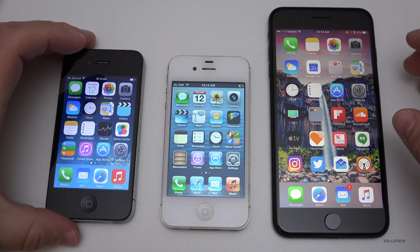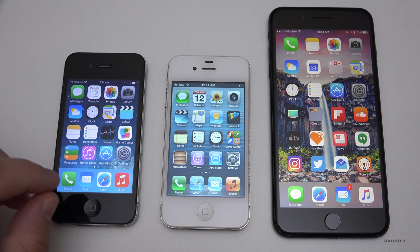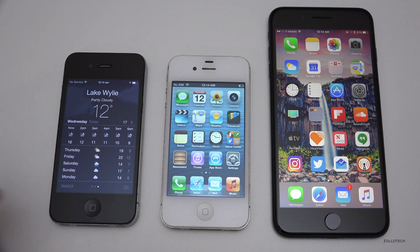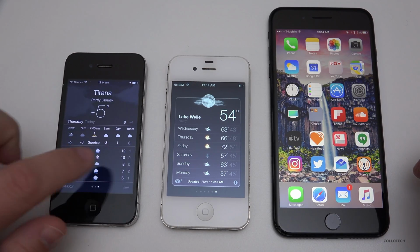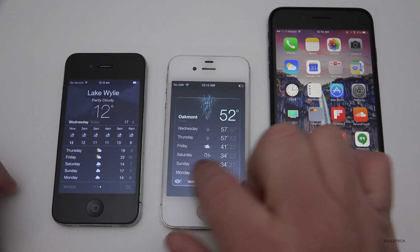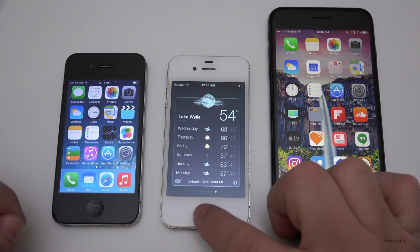Now for comparison, let me slide over the iPhone 4 running iOS 7, and with the newer style flat design operating system, we notice a pretty big slowdown on older hardware. So let's open weather, and there, it loaded. Let's try it again. So now it's pretty quick, but you'll see it was kind of choppy there. See, it's kind of choppy. This is nice and smooth, but this is choppy and has a lot of frame rate drops.